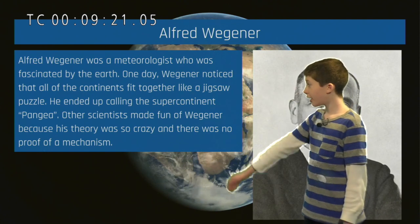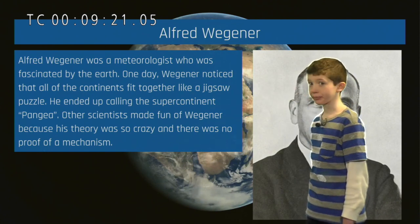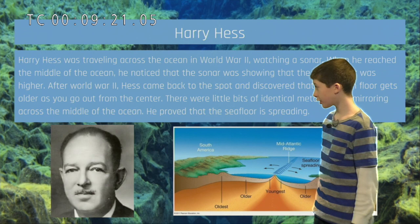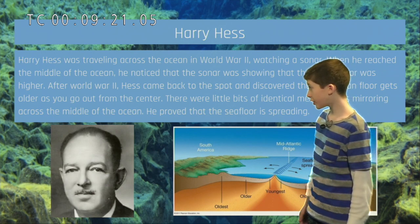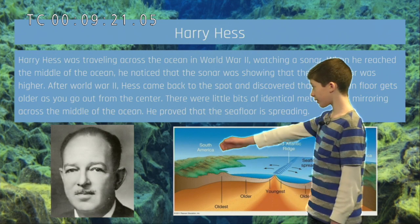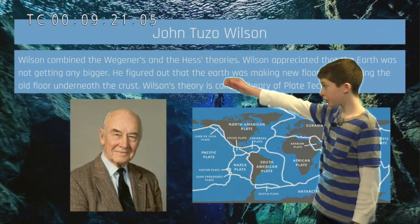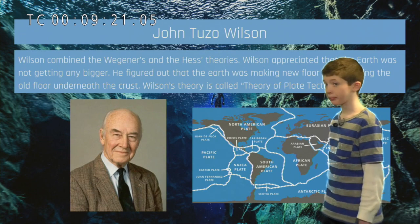Alfred Wegener. Alfred Wegener was a meteorologist who was fascinated by the Earth. Harry Hess. Harry Hess was traveling across the ocean in World War II, watching a sonar. When he reached the middle of the ocean, he noticed that the sonar was showing that the floor was higher. John Tuzo Wilson. Wilson combined Wegener's and Hess's theories.